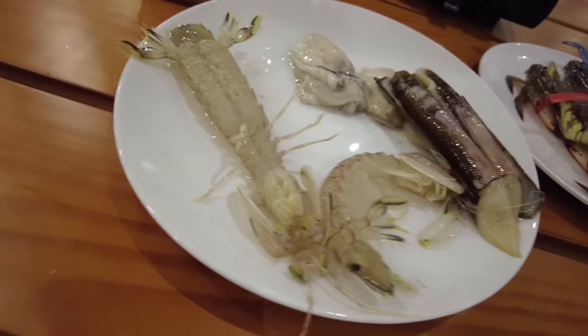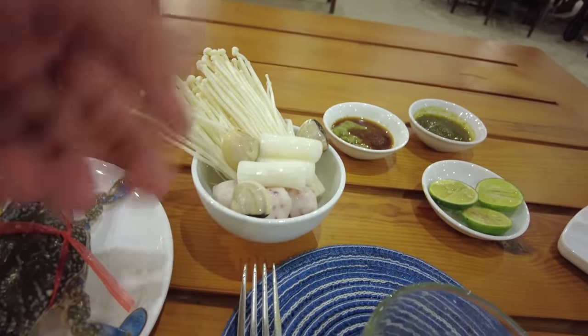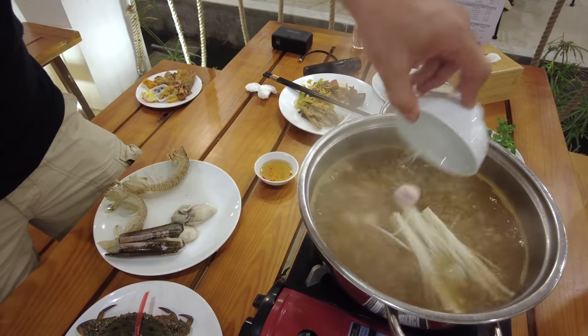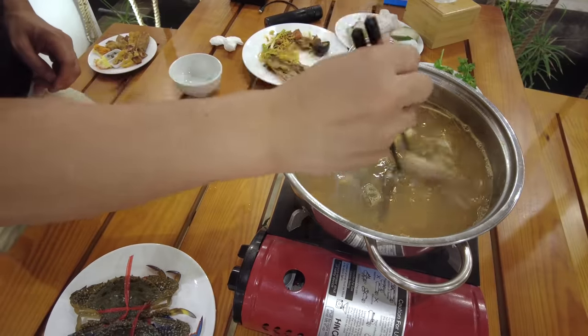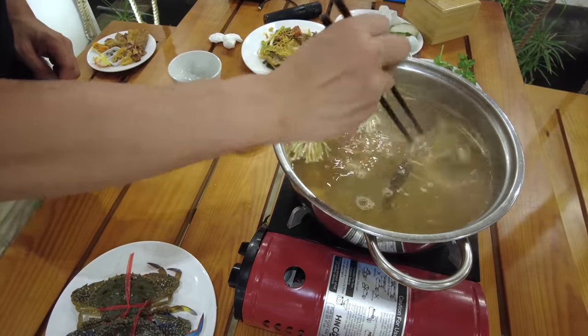All right, so this is a bit of a lively plate here. We have a couple of mantis shrimp, the clams, and then the crabs. But first, I think we need to flavor the broth with a little bit of mushrooms, squid balls, and some clams, and a Korean fish cake. And we'll throw these in. And I guess we'll try the mantis shrimp and the crab. Oh boy. We've got the mantis shrimp in there, some razor clams, and some oysters. And I don't think they should cook too long.